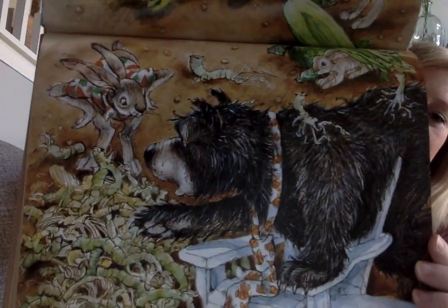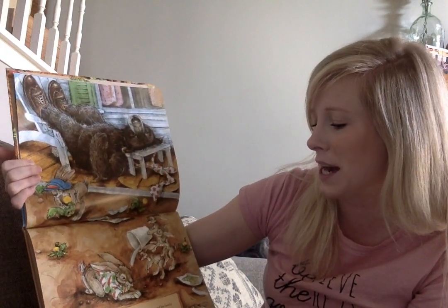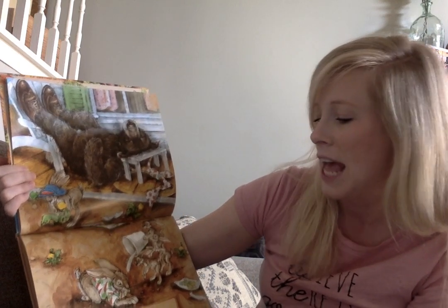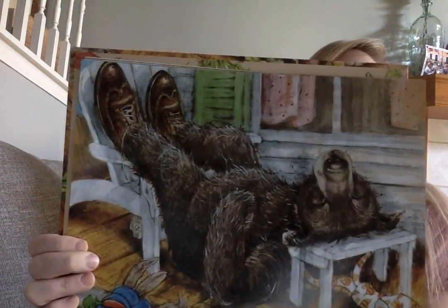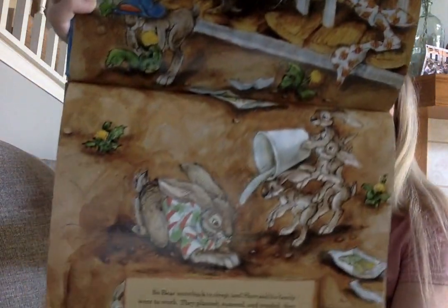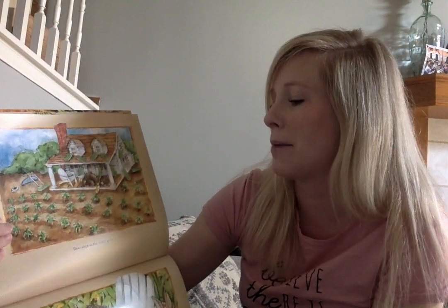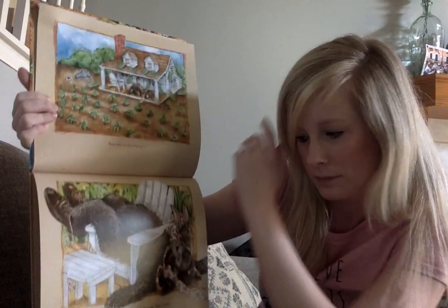Do you think he's going to trick him again? He's a very smart gardener. So Bear went back to sleep, and Hare and his family went to work. They planted, watered, and weeded, then watered and weeded some more. Maybe if Bear decided to wake up and help, he would know what's going on. He wouldn't be tricked. Bear slept as the crops grew again.